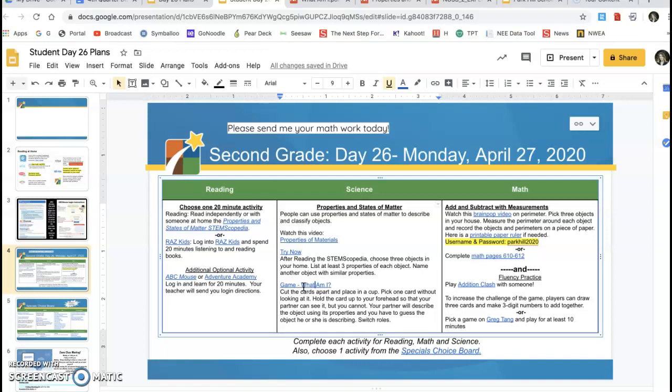And welcome back for math. For math today, I'm kind of excited because it's a combination of measurement and then addition and subtraction. So we're kind of combining everything we've been working on so far in distance learning and what we learned earlier in the school year. So first, if you're doing the math activity, remember you have the choice between the math activity or the math pages. If you're doing the math pages, just hang tight. I'm going to go over this activity and then I'm going to explain the pages.